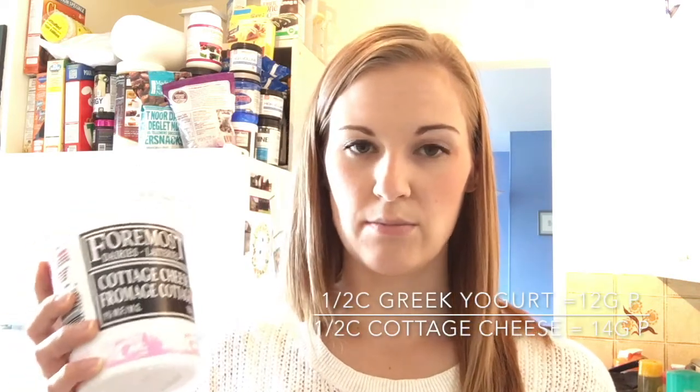Greek yogurt is really comparable. This Greek yogurt that I have in my fridge is 0% Greek yogurt, so there's obviously 0 fat, 5 grams of carbs, and 18 grams of protein for 3/4 of a cup. So I think if I did the math right, the cottage cheese has more protein per gram than Greek yogurt. Don't quote me on that, but I'm pretty sure.